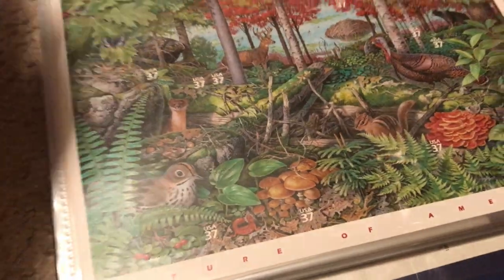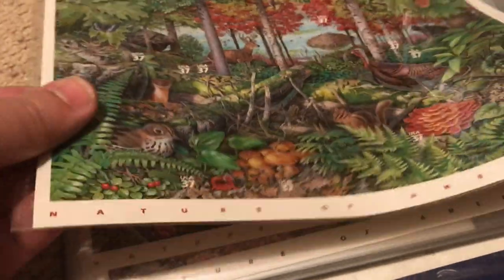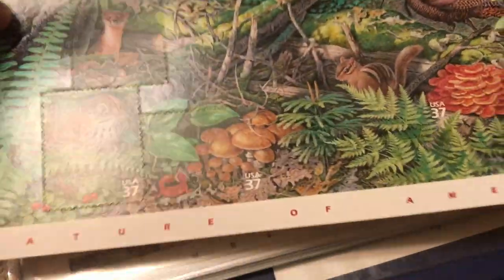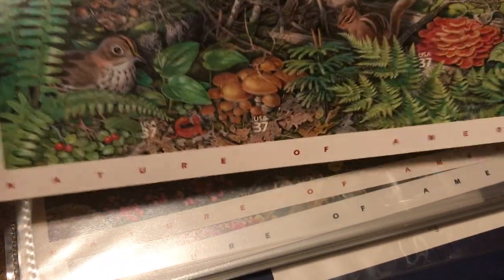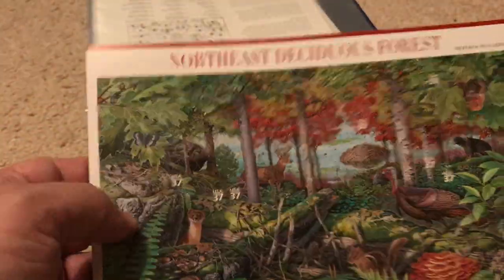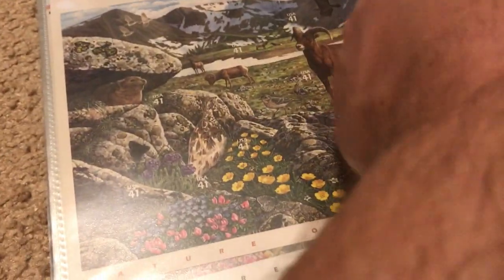Number seven is Northeast deciduous forest. Another beautiful set. You see the beaver dam? A bat. I mean, these are just so... I don't know if the post office has ever topped this as far as just creative and beautiful sets. I never want to break these up. I just want to keep them.